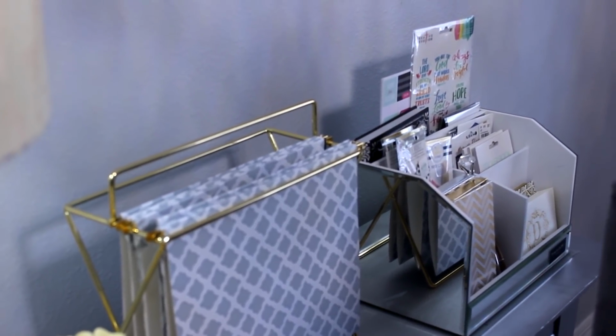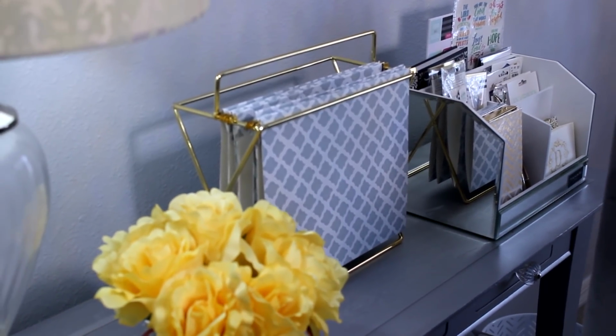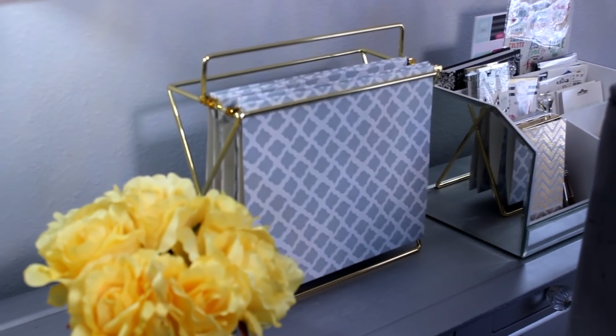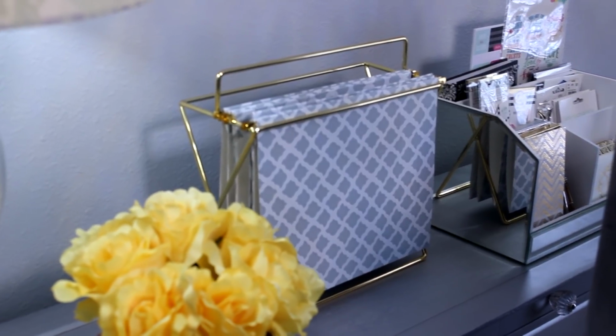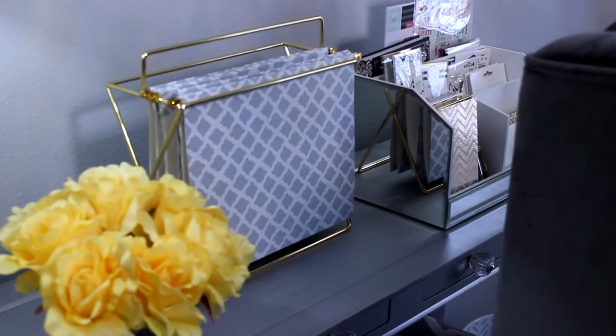And this file folder holder, remember the folders were black. I just took some contact paper from where? The Dollar Tree, and covered them. I had a hard time finding gray folders, so I did it myself. DIY, guys.